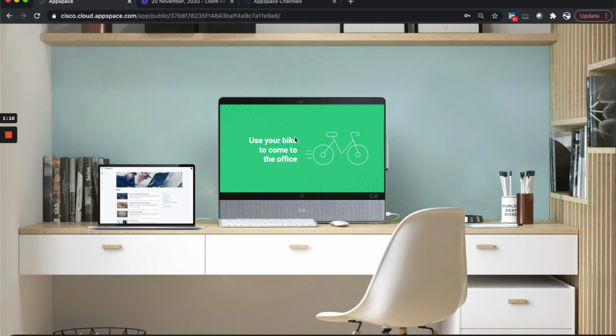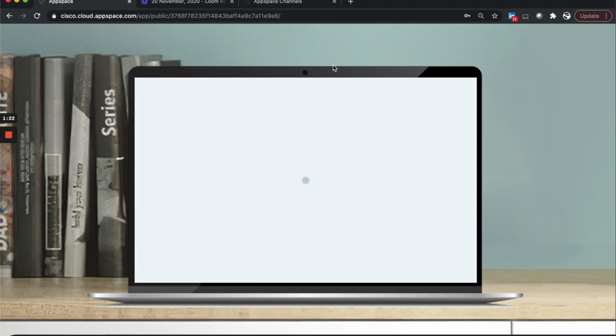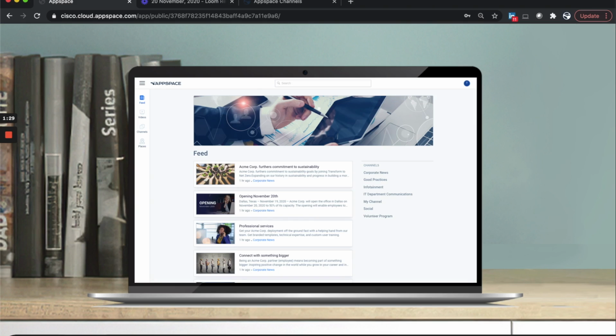We also released the Appspace portal for users to access on their personal device. Employees can now simply access the Appspace portal from their laptop, phone, or tablet by just logging in using single sign-on. They will be presented with company feeds from the latest posts, and they can scroll down to see previous and earlier posts. They will be able to access videos such as company town halls, product updates, or any Webex recording that was uploaded to the Appspace account.